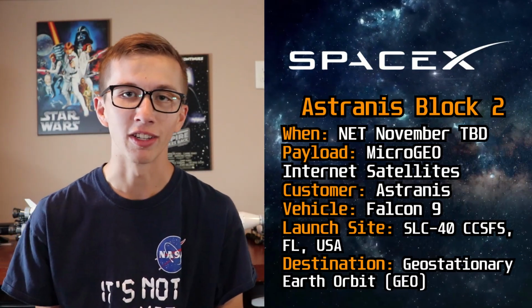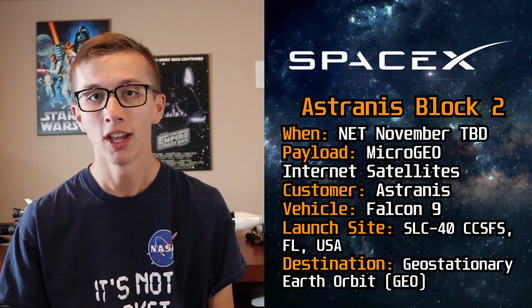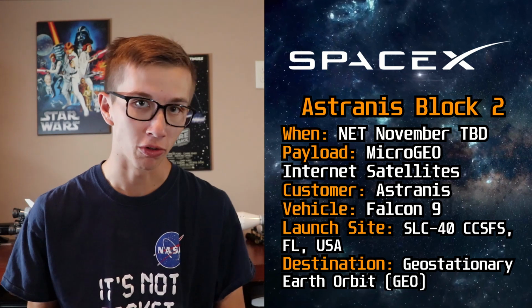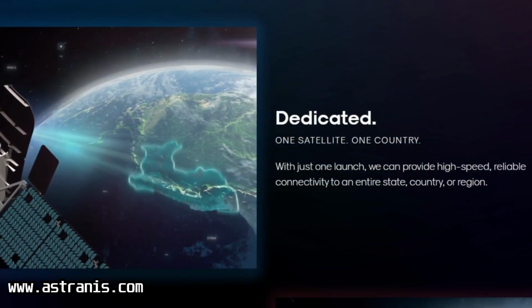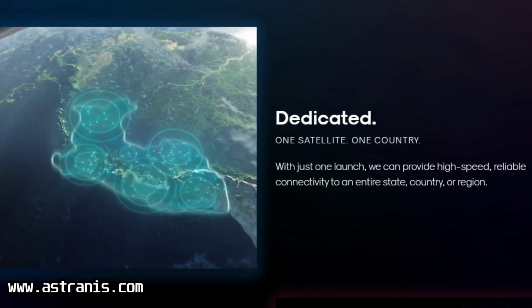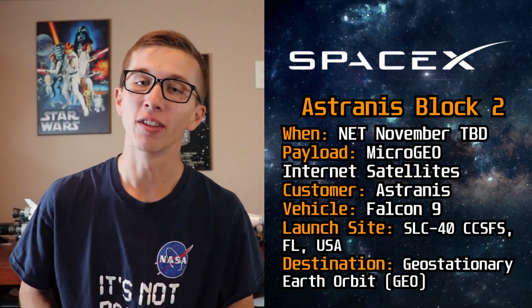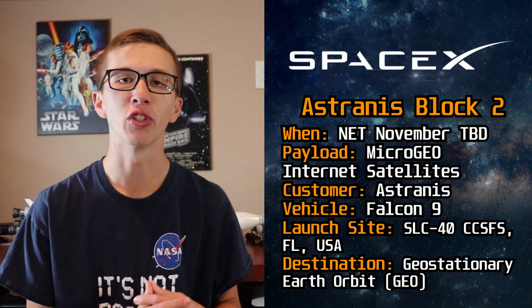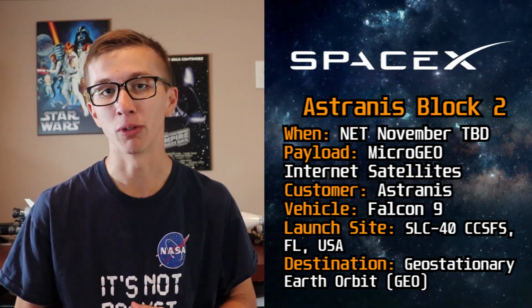Next up for SpaceX is the Astranis Block 2 mission. This mission will take up 4 micro-GEO satellites into geostationary Earth orbit. These are internet satellites to improve connectivity in Latin America. With these being the smaller versions of the satellites, the Falcon 9 will actually be able to deploy them closer to GEO instead of a geostationary transfer orbit like most missions are.